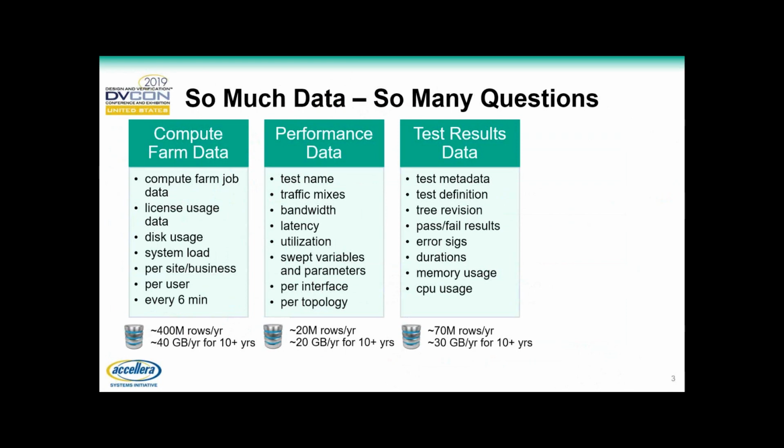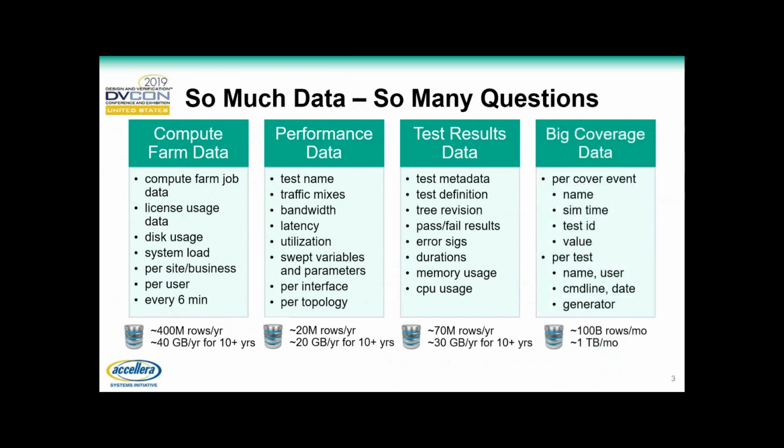My test distribution doesn't look quite right. Am I getting the right distribution that I'm expecting, that I need, that I want? Are there any tests being starved, not being run as often as they should be? How do we fix that?